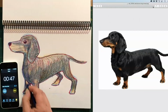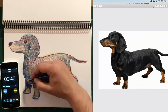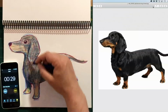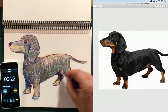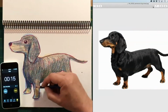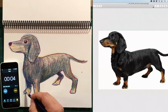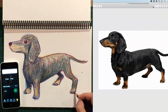To really help push a shape back, we really want to get this to be darker. That's also going to create a little more volume. The other thing is, once I've been going for a while, I just stop even looking at the original image. If getting the anatomy perfect was really important, then referring to the original would be important.